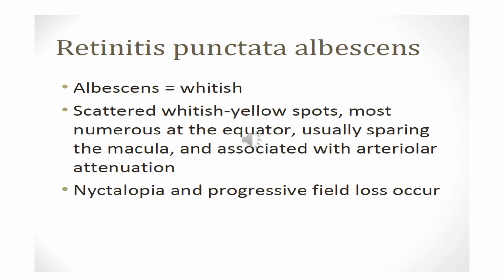Another atypical retinitis pigmentosa is retinitis punctata albicans. The name itself indicates albicans means something white. Usually the bony spicules or pigments are black in color, but in retinitis punctata albicans you will see whitish spicules. They are scattered white-yellow spots, numerous at the equator, usually sparing the macula, with other signs like arterial attenuation and pallor. Similarly, the functional changes are similar to retinitis pigmentosa. The only thing is the pigments, instead of black, are yellowish white in color.